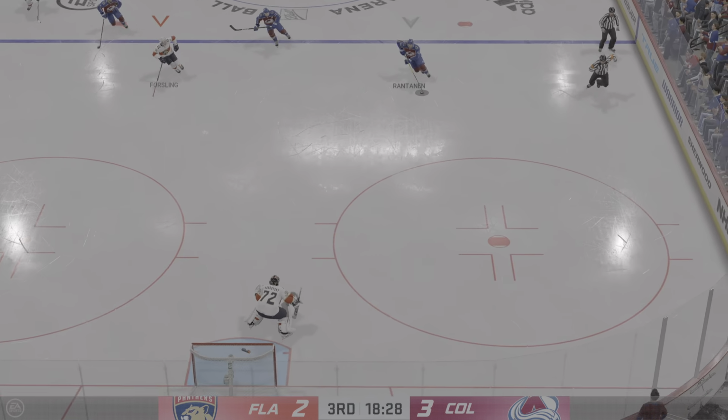Florida's got the puck against the boards. And now it's grabbed by Giroux. Oh, he'd like to have that one back as it goes off the side. No, you're not going to get away with that one right in front of the official. Delayed penalty coming up. It's a tripping, it looks like.